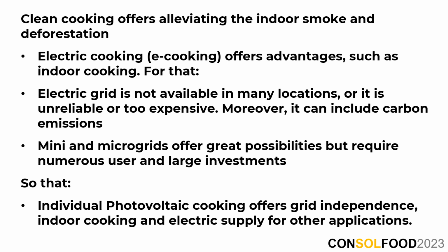Clean cooking offers alleviating the indoor smoke and deforestation. Electric cooking, named e-cooking, offers advantages such as indoor cooking, but the electric grid is not available in many locations, especially remote locations, or it is unreliable or too expensive. Moreover, it can include carbon emissions. Mini and microgrids offer great possibilities but require numerous users and large investment.